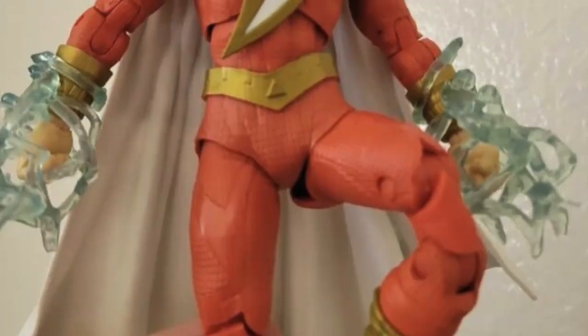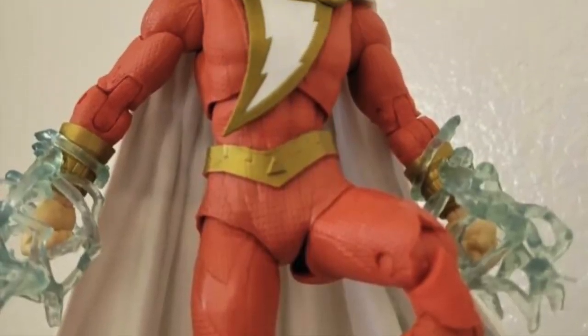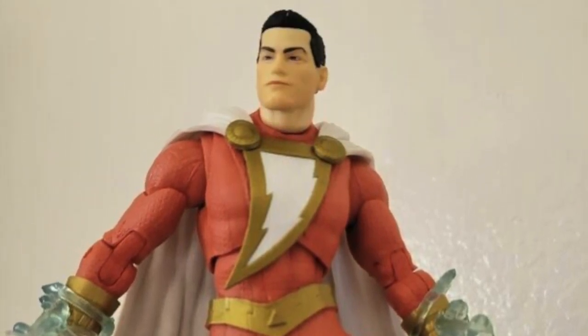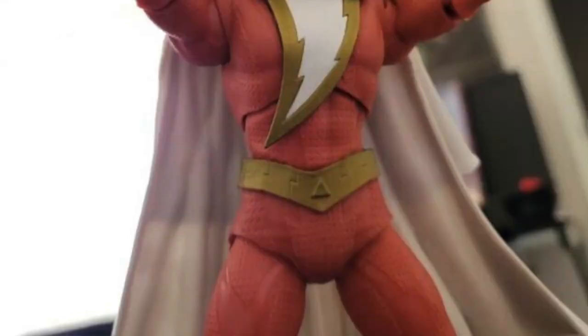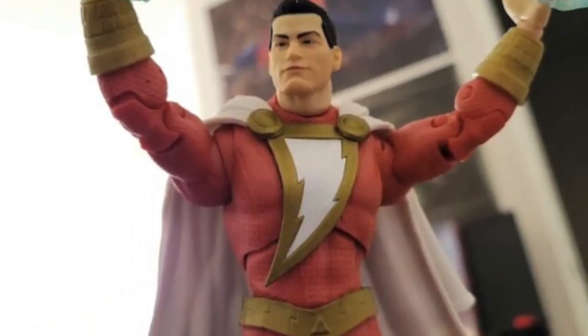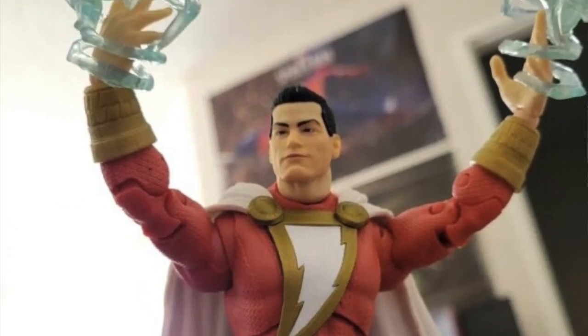And then also showing up at Walmart stores is this comic book version of Shazam. This is another gold label figure. These images come via Deceptibot 9. He has an actual video that I'll put a link to in the video description below if you want to take a closer look at it. But we are getting a gold label comic book based Shazam figure as well.